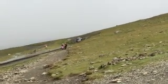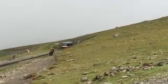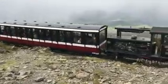Just coming up now, there's a train. This one isn't steam powered. It still means that people can get up to the top without having to walk. There's all the people taking it easy on the diesel train.